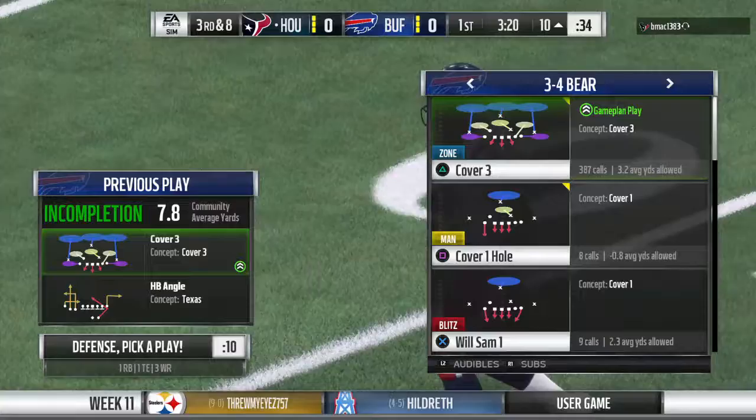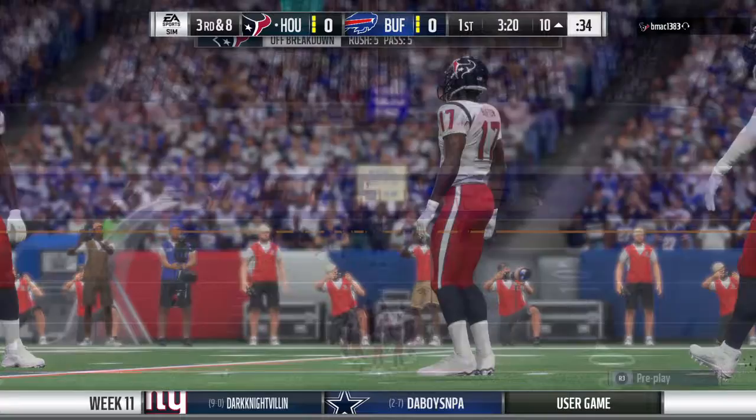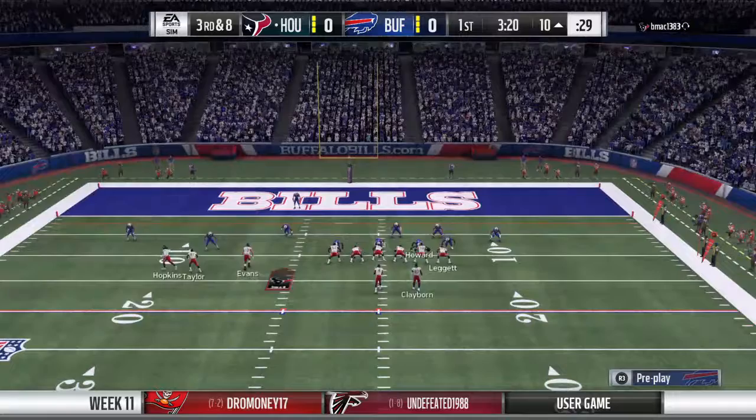During film study, that's one where he's just going to shake his head, not be able to believe it. 6 points go by the wayside on that one. It's been a pretty long opening drive. This will be play number 11 coming up on third down.